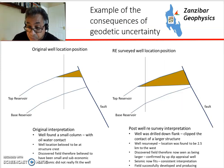So this is an example from the North Sea. Again, I'm not sure exactly where this was, but what you had was a situation where a well was drilled, and they thought they had drilled it to a crest, they found an oil-water contact, and they thought they had a very small accumulation.